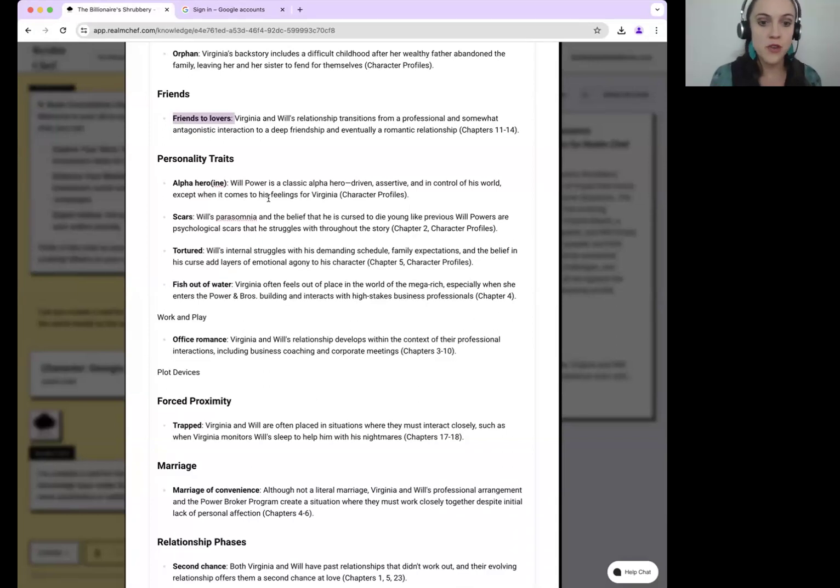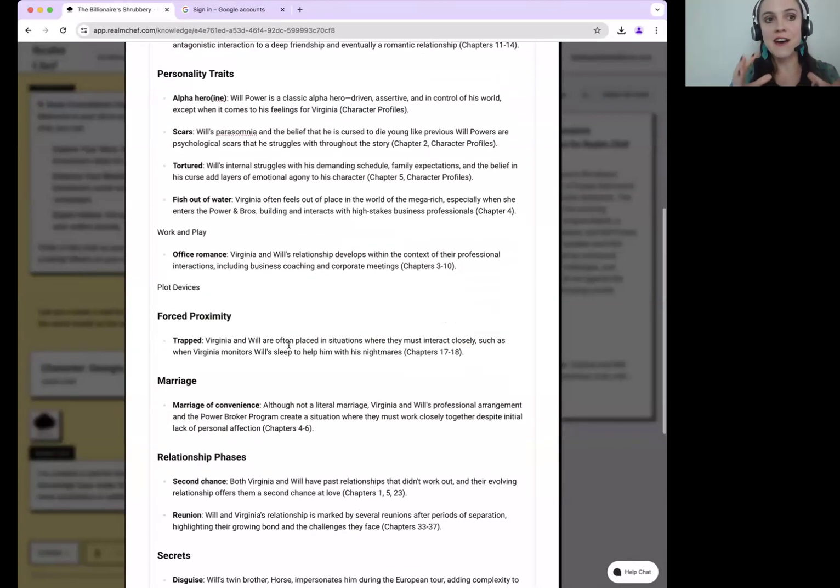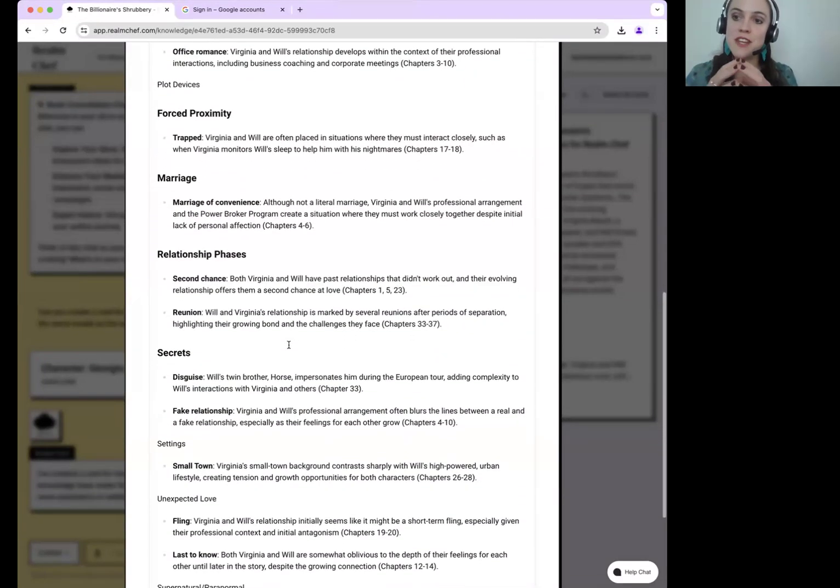Or microtropes. Oh, that's a great point. So I would send that as feedback and say, hey, this is good, this is how we can make it better. Yeah. Every feature that we have in Chef has come from feedback from authors. That's why I say, like, made by authors for authors.